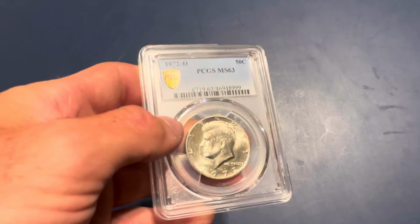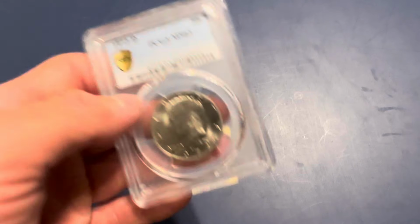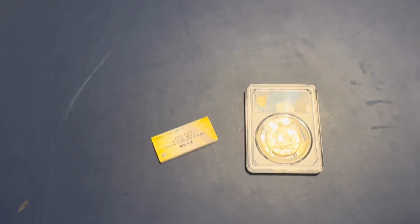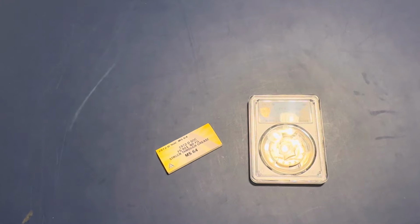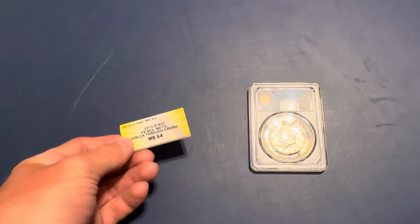The coin was altered. You turned my coin that was worth over $1,000 into a coin that's worth $10. And he still shipped it back to me. And when I opened it up, I was absolutely floored. And I immediately opened up a dispute with eBay, saying that the coin had been altered and that he did not send back the original coin in the original holder that I sent him.